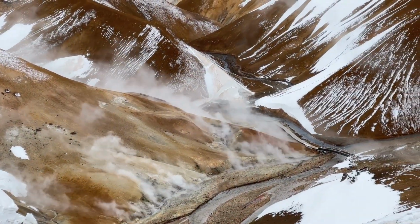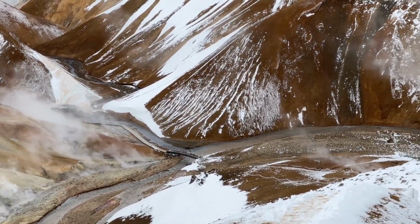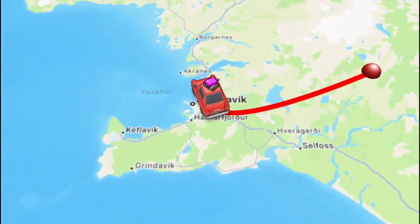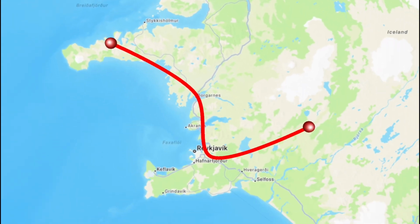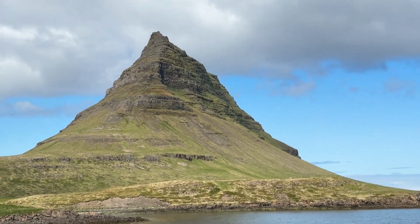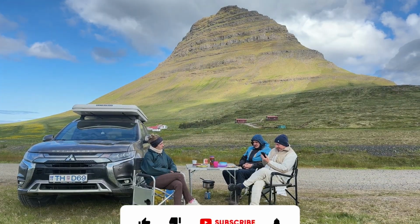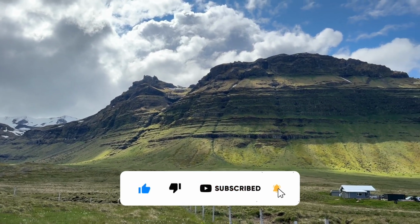Just look at those colors and steaming geysers. From the mountains, we went to check out an Instagram famous spot that turned out to be not as spectacular as we thought. This is the Grundarfjörður mountain. We stopped for a picnic and enjoyed the surrounding mountains.